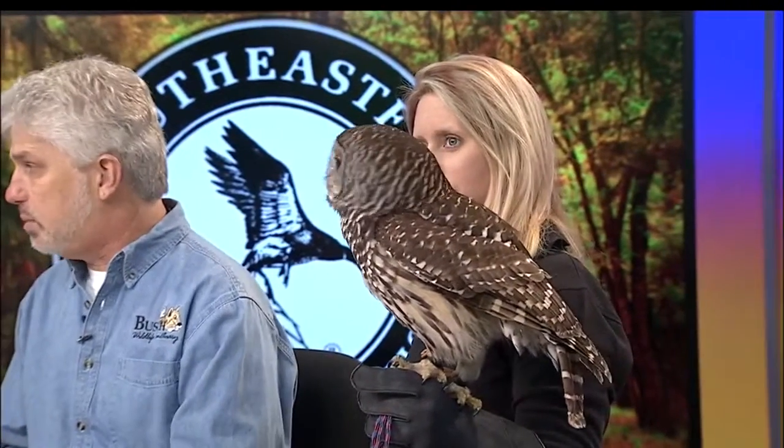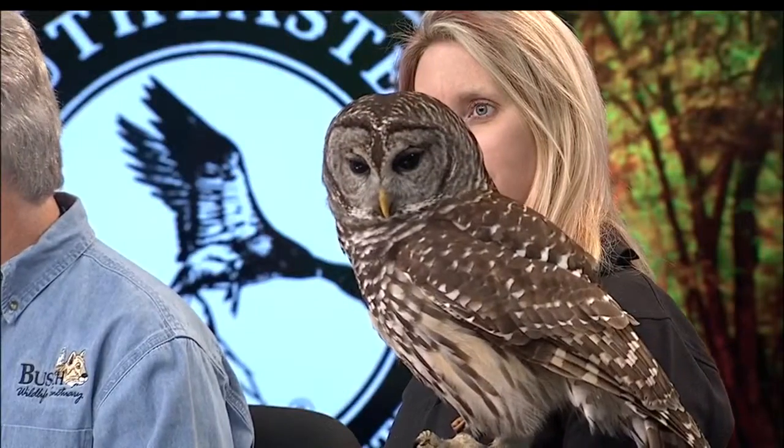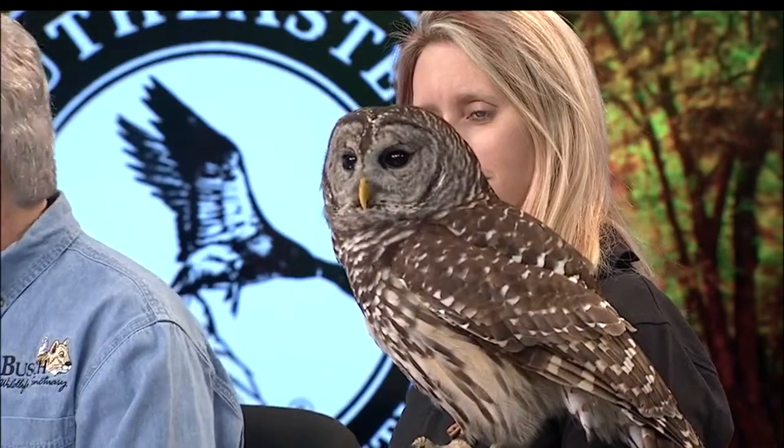This is one of our larger species of owls that are here. When you look at the bird, it looks like it might weigh 3-4 pounds. You'd be surprised, it barely weighs 1 pound. Wow. That thick layer of feathers gives it an absolutely silent flight when it flies through the air. At nighttime, everything gets quiet, so the owls have to be quiet as well.